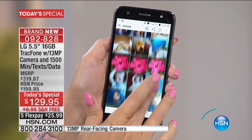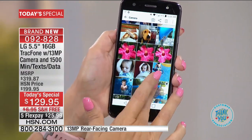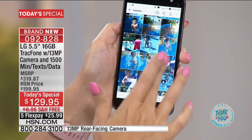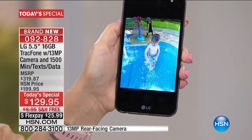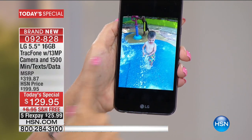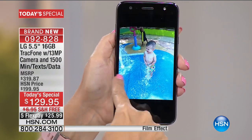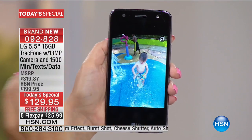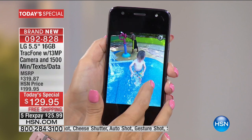The other thing I want you to realize that this does, it's called burst mode. So you can literally take an entire burst of photographs, and you're going to love being able to see those one after the other after the other. So I can see my little baby splashing, and it takes it frame by frame by frame by frame. So I can grab that second where he turns towards the camera and smiles just a little bit, and I can post that picture right on social media.